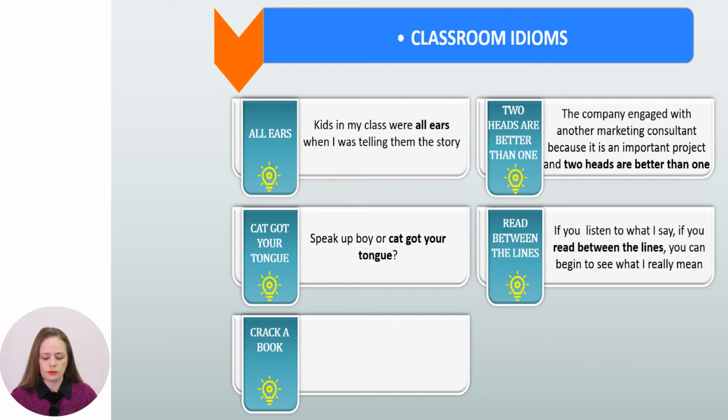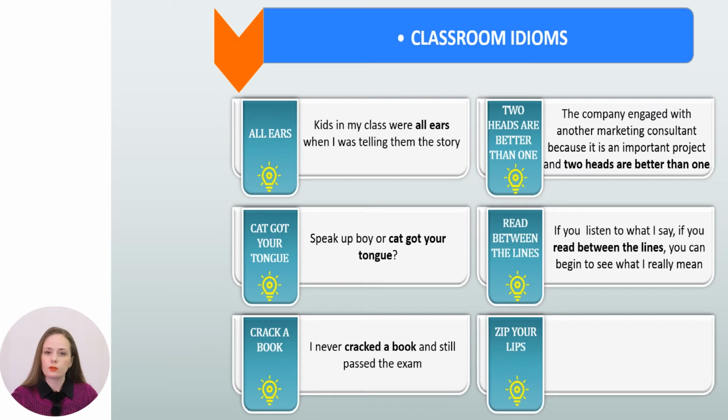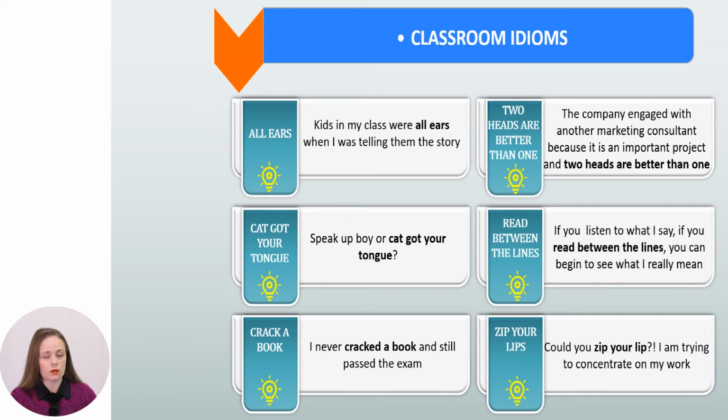Crack a book. It means to open up a book and study. I never cracked a book and still passed the exam. Zip your lips. Zip your lips means to stop talking. Could you zip your lips? I am trying to concentrate on my work.